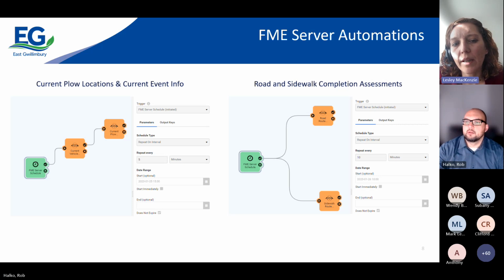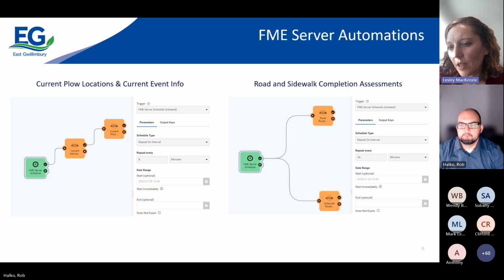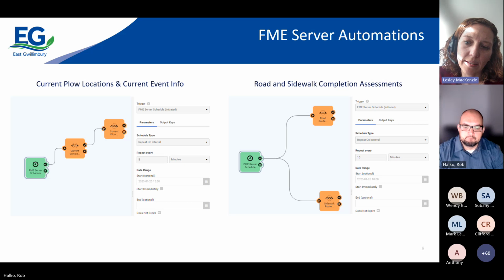And that's where FME is scalable. As your need grows, you can either adjust how you're handling your data, or you can scale the application.